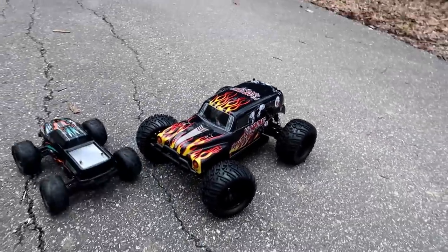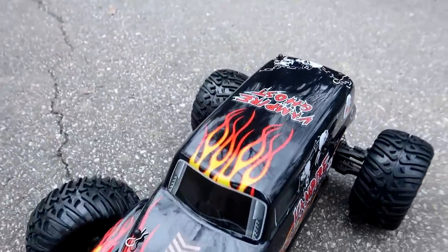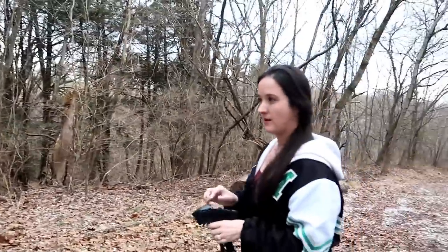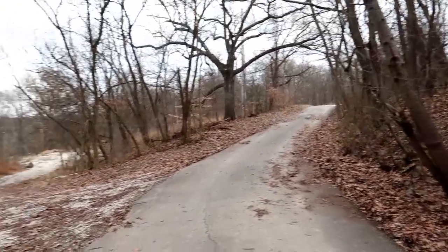to this. You guys have been asking about it. Remember, it's our vampire ghost RC. It's like a budget 10th scale monster truck, so this should be fun. You guys get to know what's coming to the channel tomorrow. Abby's trimming this up. We've got these awesome little paths that go off in every little direction.